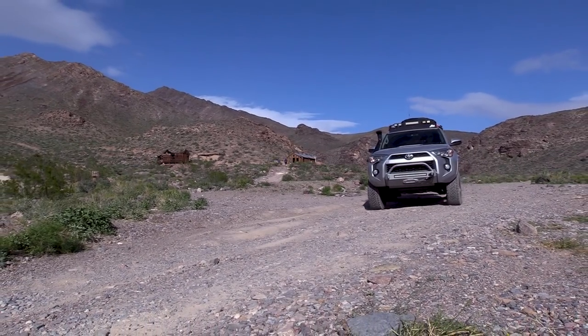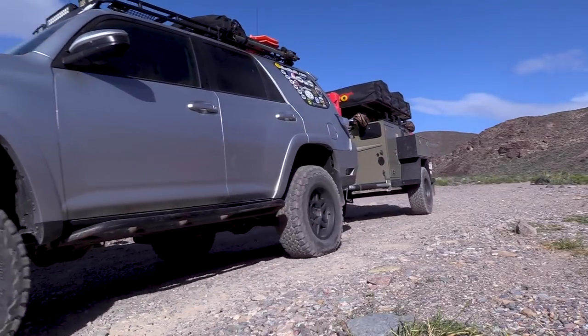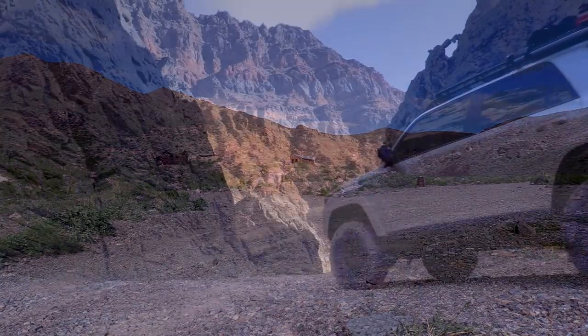With the sun setting, we made our way back down Echo Canyon Trail, and after topping off our fuel, made for Mesquite Spring Campground for the night and some much needed peaceful rest.